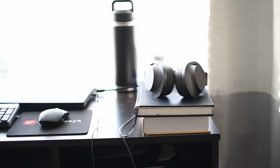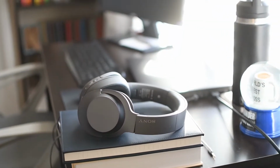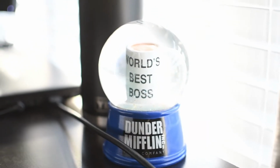So Jesse got the desk that we originally had in the office from Target, and all of his things for his job fit perfectly on it, as well as the World's Best Boss snow globe that we have. The chair that we got was from Amazon, and it was very easy to put together.